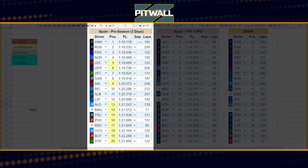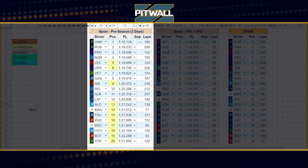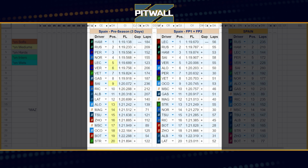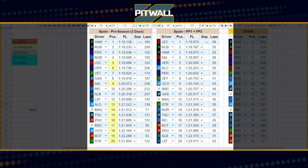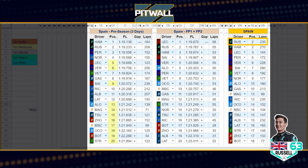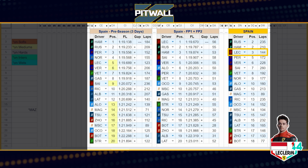On the left-hand side, you see the preseason over 3 days. I listed the fastest time achieved. Anything that's not highlighted is in softs. The yellows I'm showing for mediums. If you compare that to Spain's FP1 and FP2, where I also took the fastest lap time over the 2 sessions, you see their average positions are: Mercedes on top, Russell and Hamilton, followed by Leclerc. And then you have the 2 Red Bulls and then Sainz.